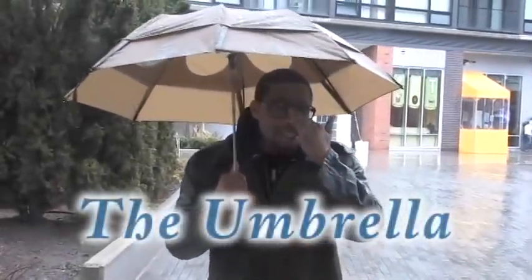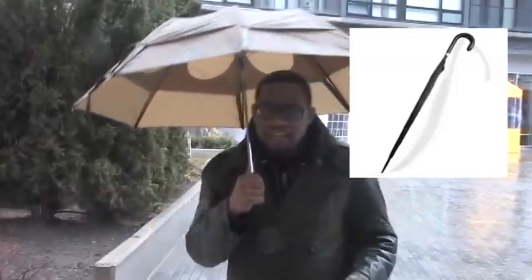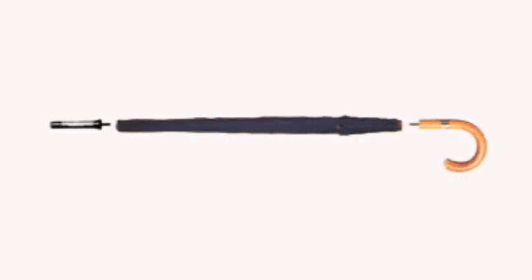Now you gotta get the hot umbrella, you know what I mean? I always like the long umbrellas with the hook handle, so after it stops raining, you got a walking stick for the rest of the day. That's really how you kill them. It's all about the handle. They got the hook handles, they got different variations of wood, they got the leathers.